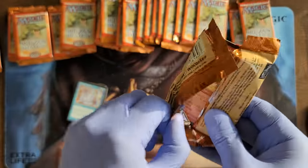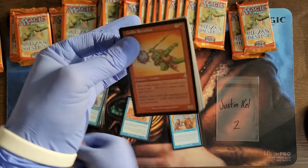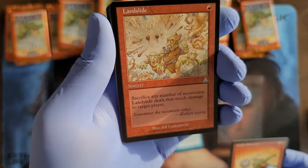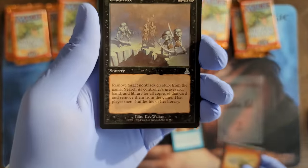Justin, if you pull that foil rare, you are forever just incredible. How you like that? Here we go. Goblin Berserker. Landslide. Eradicate. Oh, man.